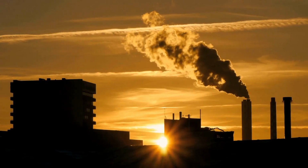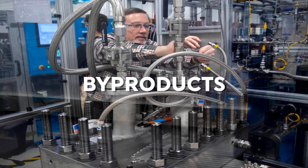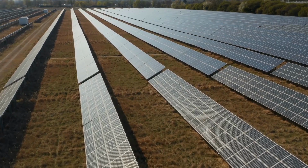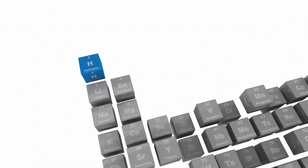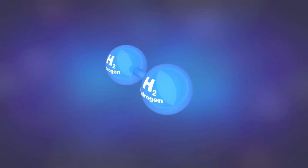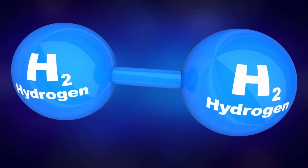When hydrogen is used in fuel cells, it produces electricity and water as byproducts, making it a zero-emission energy source. Hydrogen comes in different colors, which refer to how it's produced. The three main types of hydrogen are gray, blue, and green hydrogen.